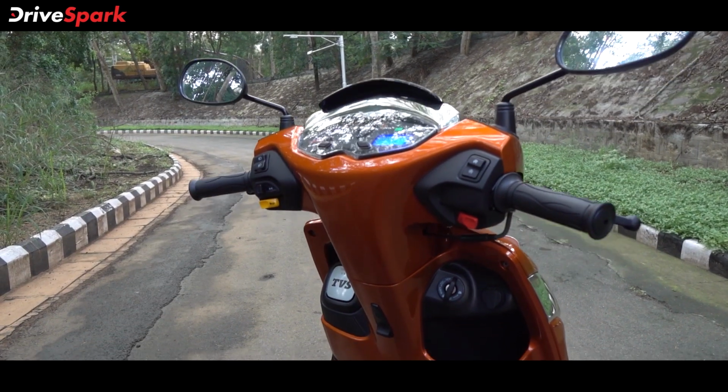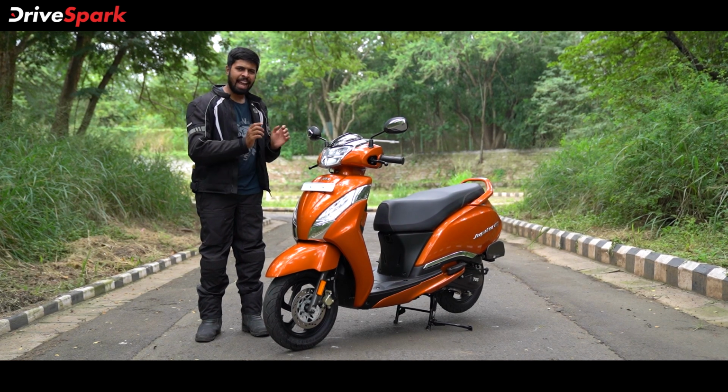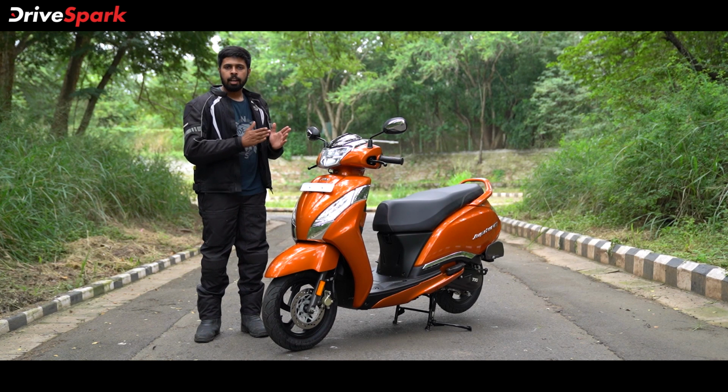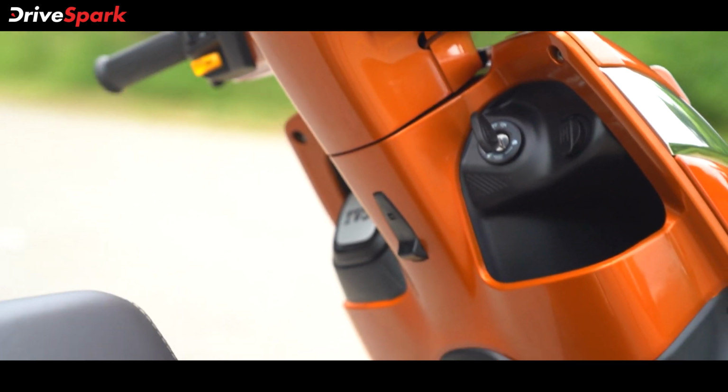The front half of the apron from the other side is also finished in the same color as the body, and that gives it a more premium look as well. It looks more classy compared to those scooters which get a matte black plastic finish on the backside as well.